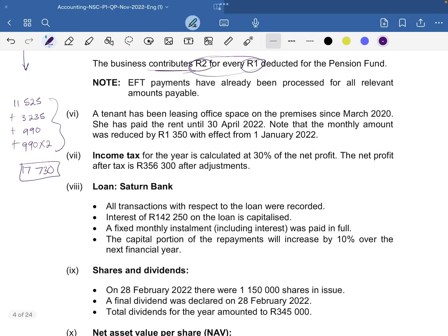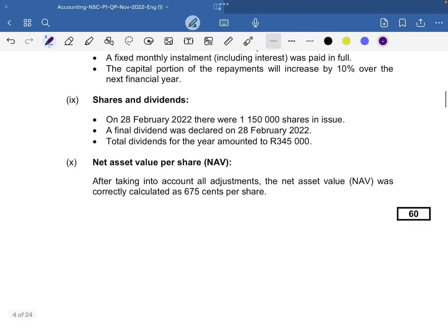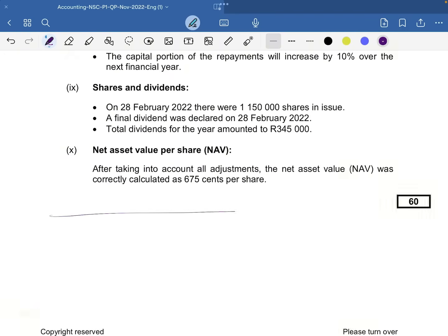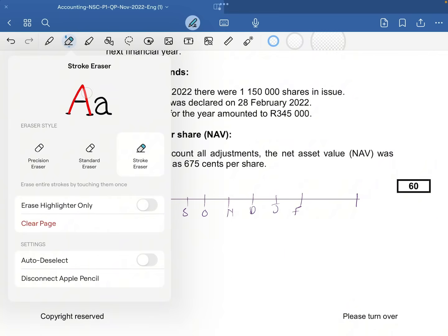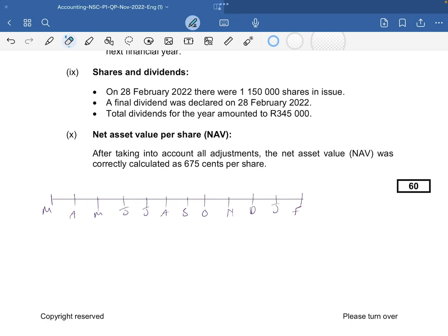Now Roman figure 6 says a tenant has been leasing office space on the premises since March 2020. She has paid the rent until 30 April 2022. Note that the monthly rental amount was reduced by 1,250 with effect from 1 January 2022. I know this type of question might be a trauma to some of you, but let's break it down here. I just want to have a timeline here: March, April, May, June, July, August, September, October, November, December, Jan, Feb.